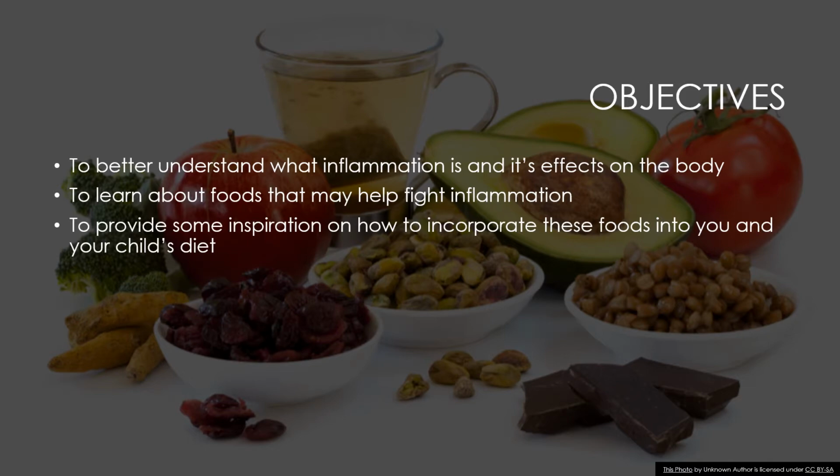Our objectives for this month are going to be to better understand what inflammation is and its effect on the body, to learn about foods that may help fight inflammation, and to provide some inspiration on how to incorporate these foods into you and your child's diet.